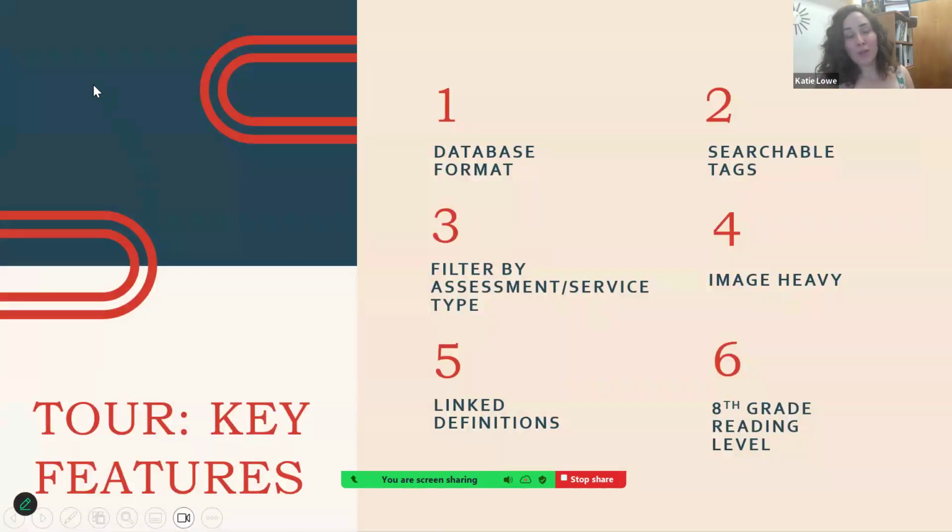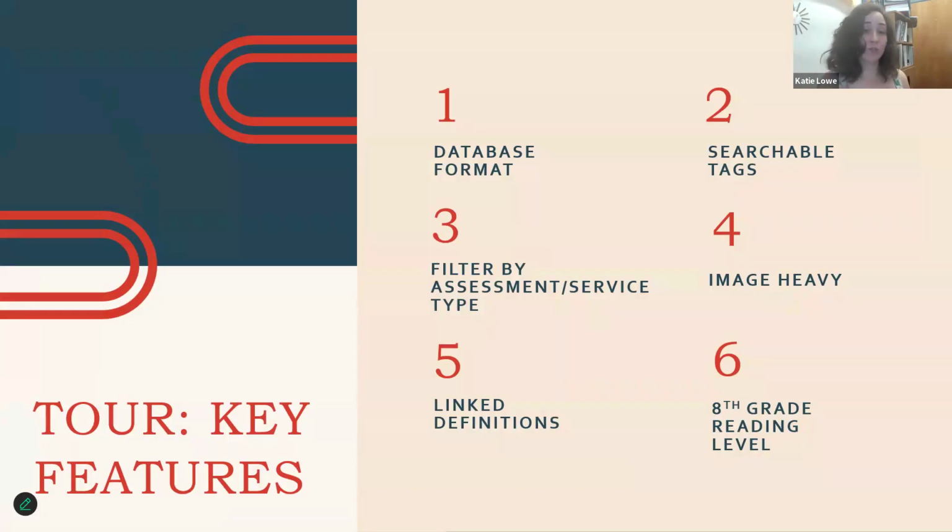So when we go through the tour in a little bit, I'm going to highlight some of these key features. I will talk about them far more in the videos, but here's just kind of a sense of what to look for. So I'm going to highlight the database format that we wound up choosing. As I said, the original version was just kind of a scrollable PDF. This is now a large database. If you've been in already, you can see that.